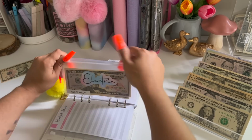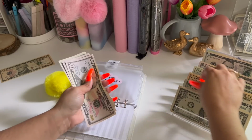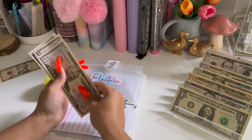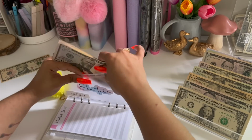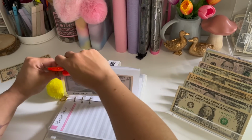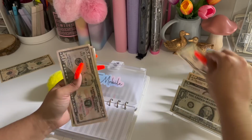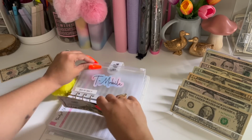Electric is going to be receiving $55. So 50 and a 5. So now in electric, I have 51, 110. T-Mobile is going to be receiving $55 as well. So 50 and a 5. So now we have 51, $110 as well.